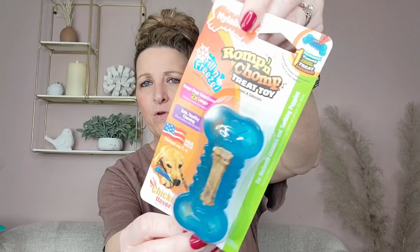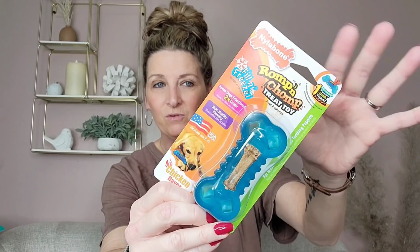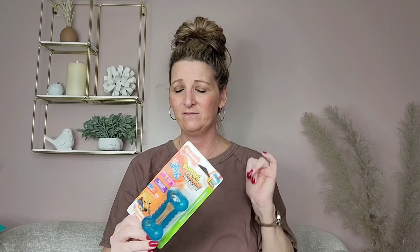So yeah, if you have a mild chewer or puppy, and it's a small one because this isn't huge, yes, this is an amazing find for only $1.25. Yeah, might have to just stop saying that because we know everything's almost $1.25 here pretty soon.